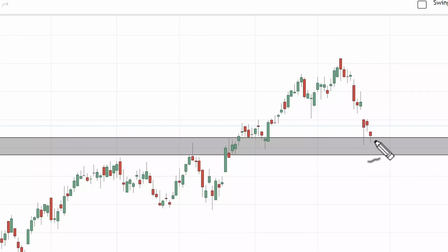So what I'm looking for is, again, if the stock price could show me a bullish price rejection, maybe in the form of a hammer, taking out these lows at this area of value, at this area of support, I'll be looking to enter on the next candle open. Or sometimes I place a buy limit order if I'm feeling a little bit of a cheapskate.